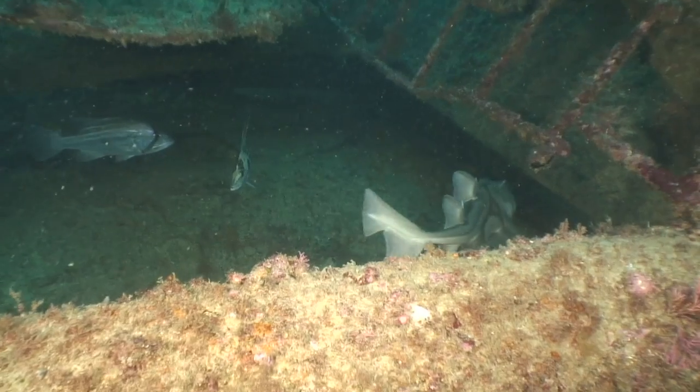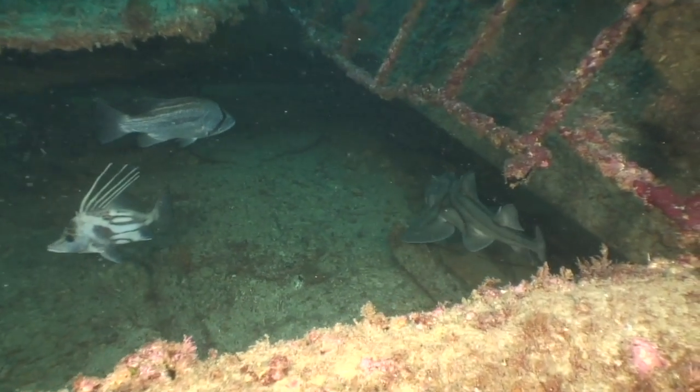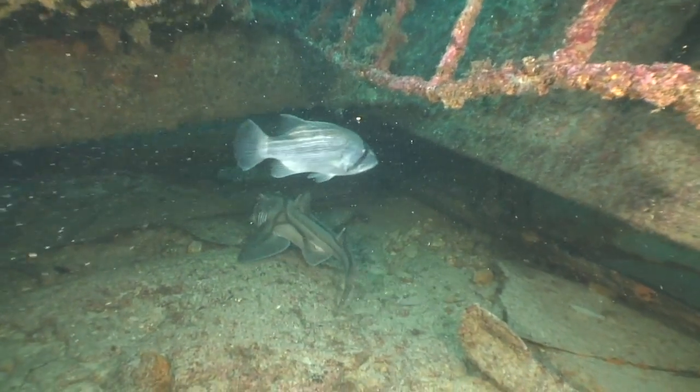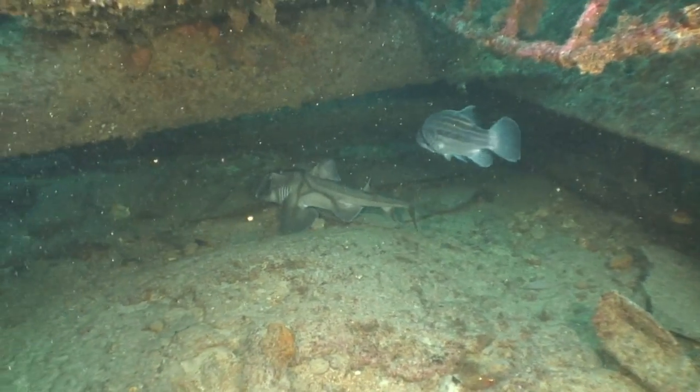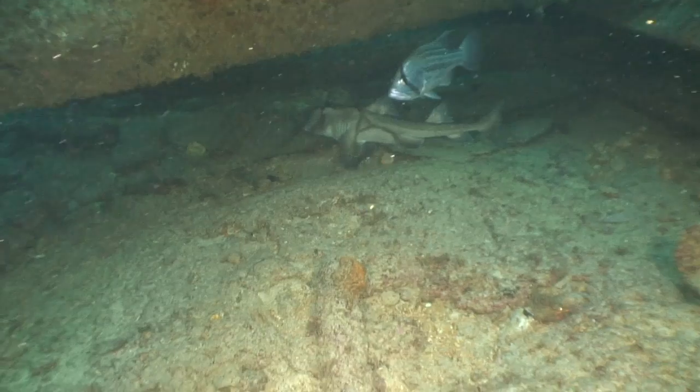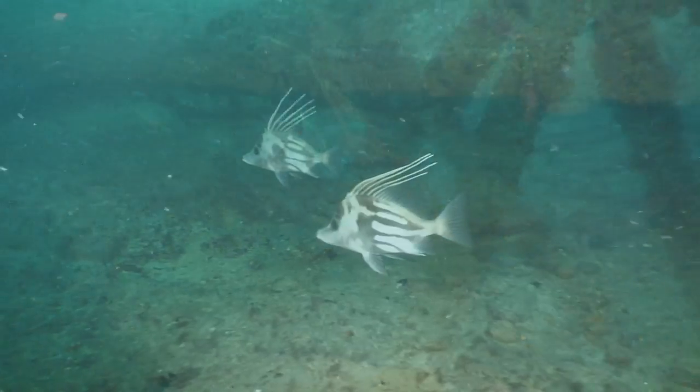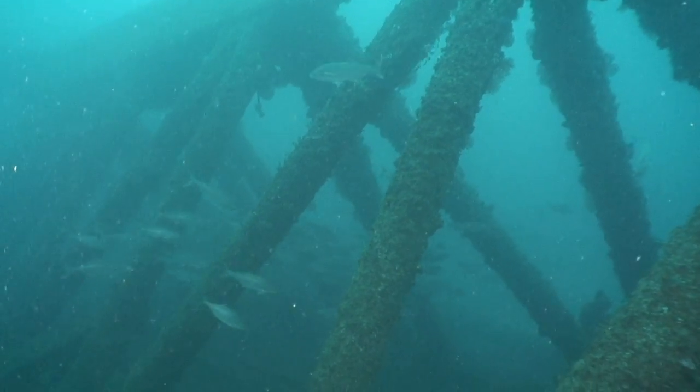Boarfish. The boarfish. You got to love that. Dewey, boarfish, and a PJ all in the one shot. It doesn't matter where you turn. It was just a privilege to have so many dives in a row. It was great. Aren't they awesome? So different.